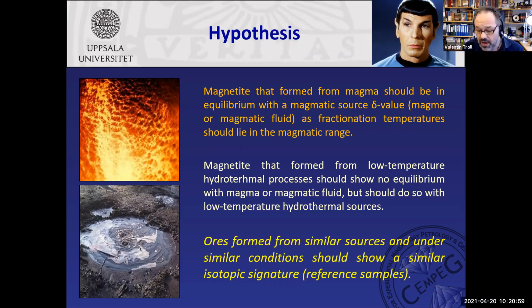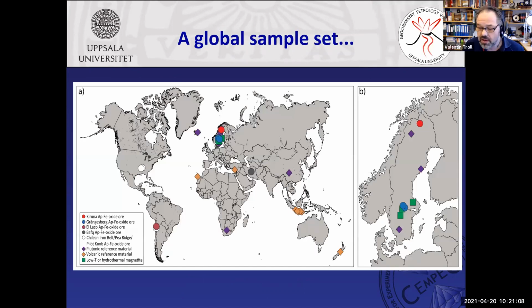For that, we decided to look at a wider array of ore deposits and a larger array of reference samples. This was, I guess, the big clue about this particular study. We looked at Swedish ores, but also some iron ores from Chile and from Iran. Then we took reference samples, classic magmatic ones from layered intrusions and also many active volcanoes. In addition, we looked at some well-established low temperature or hydrothermal ore deposits, mainly from Sweden because they're well characterized here. And then we believe we should see these systematic differences.